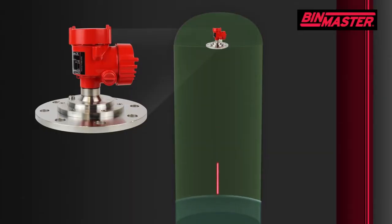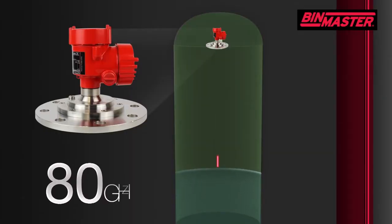We went from a 26 gigahertz radar to an 80 gigahertz radar in the last few years. We've been applying that in a lot of silos, and that particular technology has just proven itself to be very, very accurate and give us the readings we want. And so we've seen a lot of people adopt this technology and put it into their silos.